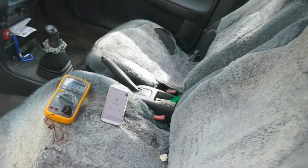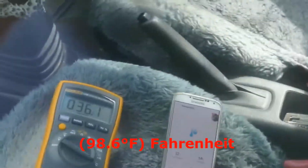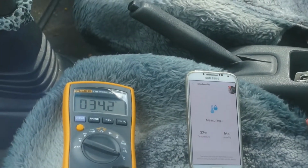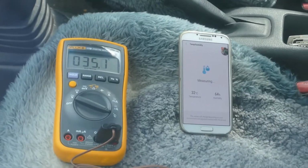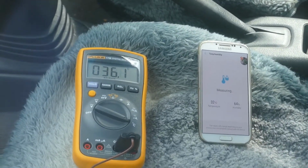Right, she's pretty warm in here. Let's see if we can get a reading through the window there. See, the moment I opened the door, the now cooler air went inside. Wanted to do this right in the dead of day. But anyway, okay, so very fast climbing back up to 35.6. The one on the right I think is useless. So we're at 36 degrees now.